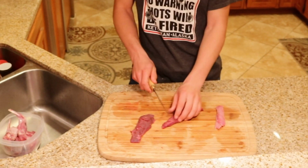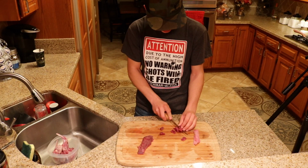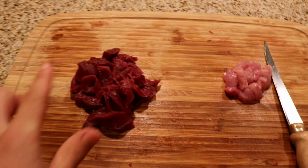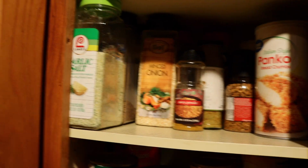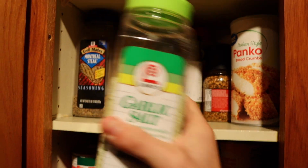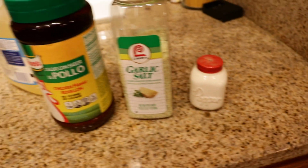So we're gonna cut them up in nuggets, and that's how we're gonna fry them. Just nice little crispy pieces of rabbit. There's the jackrabbit, there's the cottontail. I'm gonna fry them separately. Bowl powder, that sounds good. Garlic salt, that sounds good. Might be a little salty. And pepper. Can't really go wrong with that.